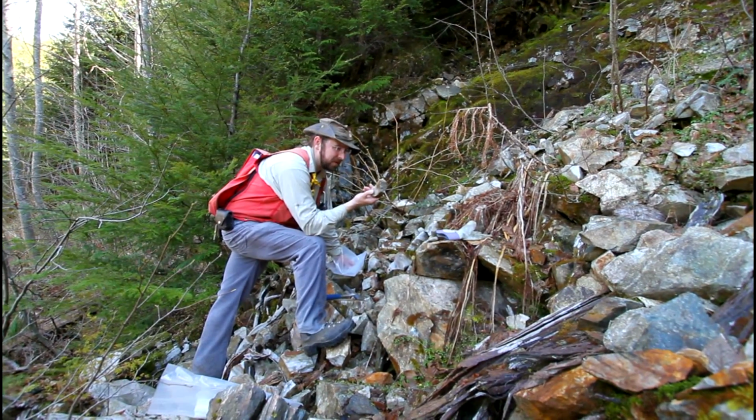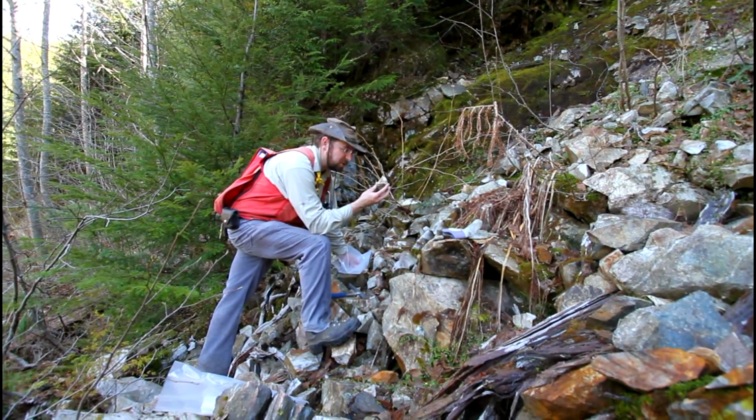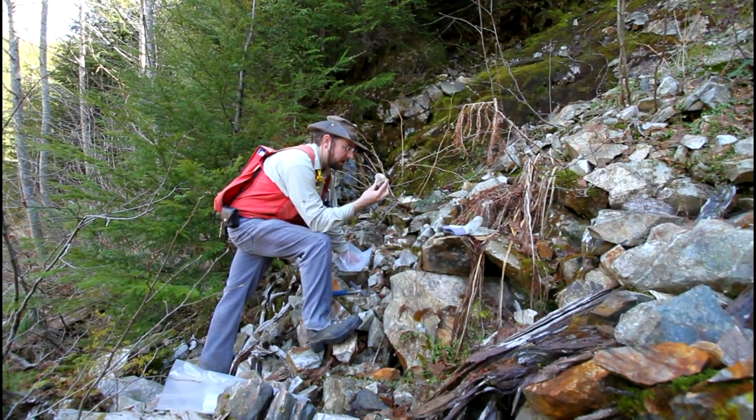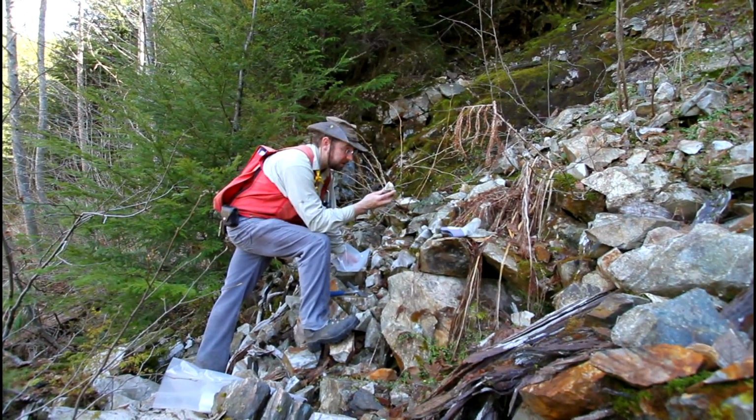We've got a strong sulfide component in here, predominantly pyrite, cubic, euhedral, and a touch of arsenopyrite, both of which are indicative of gold mineralization in this district.